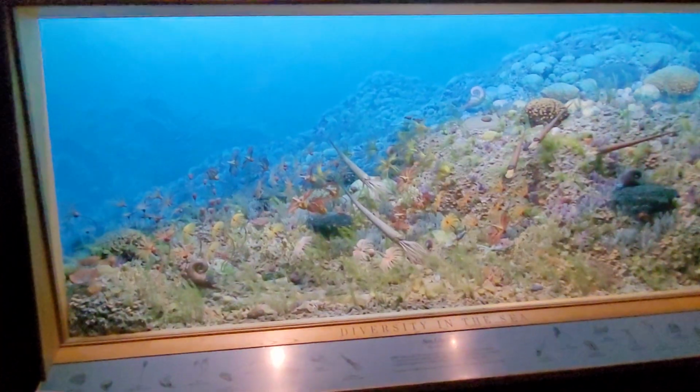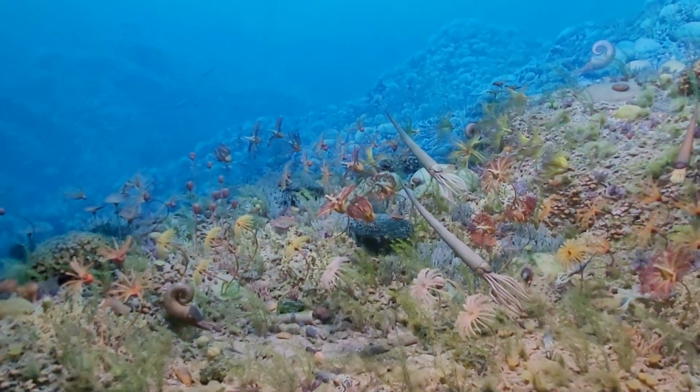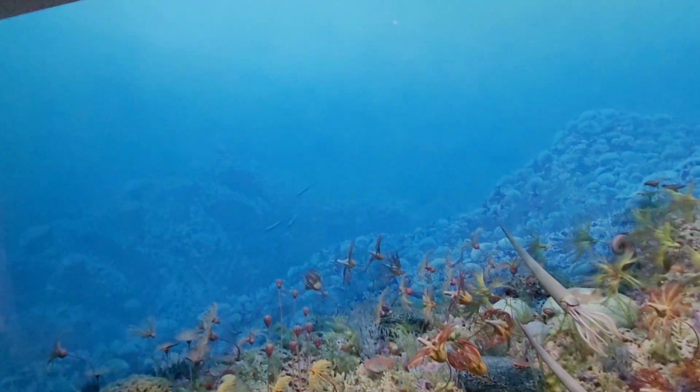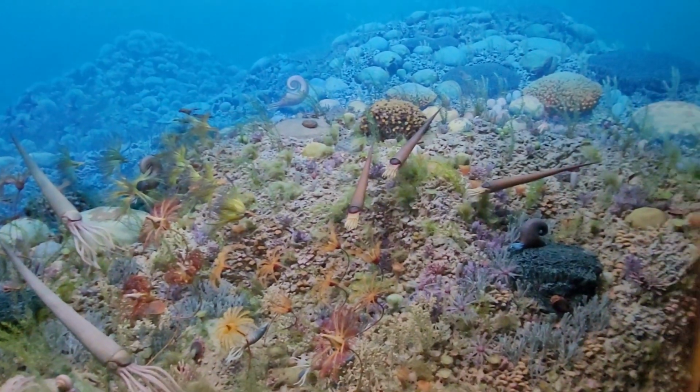And you want to know one thing? Ancient Silurian seabed. Very cool. This is what Indiana looks like. Indiana, Illinois, Ohio.